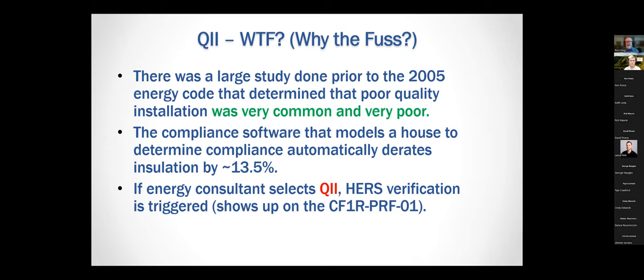And what they found was in every single house they looked at, the insulation was installed poorly. There was some serious defect in the insulation, every single house. So they basically said, all right, well, that's industry standard. That's just how people do it. So we're going to automatically derate the insulation in the software that models the energy use. We're just going to say, if that's just how they're going to be, we're just going to penalize them automatically. And it derates the insulation by about 13.5%.